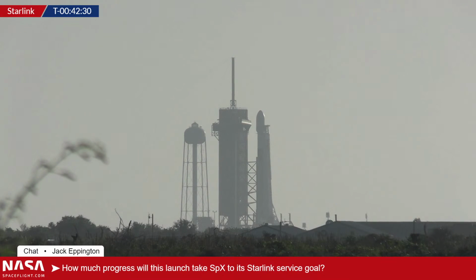But today, if all of these make it to orbit, there will be a total of 715 Starlinks that have been launched, and that includes the 2 Tintins that launched on a rideshare mission back in February of 2018.